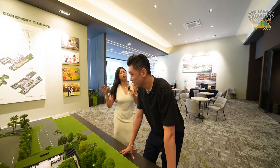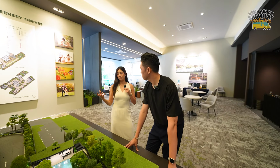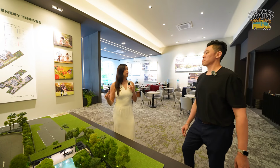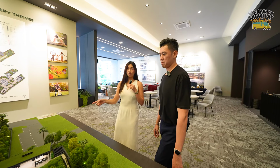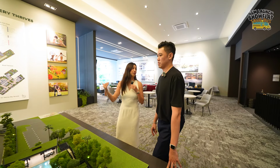Actually, a lot of really great common spaces. Uniquely, these common spaces are fully furnished. I don't think that's very common. Usually, it's partially furnished, very simple tables and chairs, especially the outdoor spaces. But according to the artist's impressions, it definitely looks like it'll be a very comfortable space.